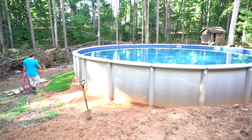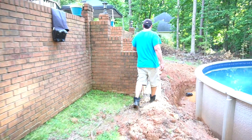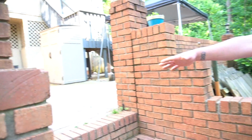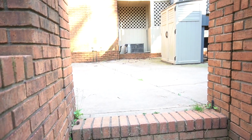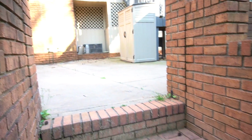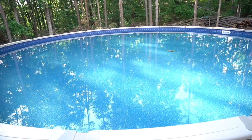Even after the installation of the pool, there is still so much left to be done. Sorry if it's bumpy, the terrain is serious. So this is coming off our back porch. If you haven't seen it before, it's a big cement patio with a nice knee wall that goes all the way around it. It's a beautiful little area. And so you come down these steps and into a hole. And into the ocean.